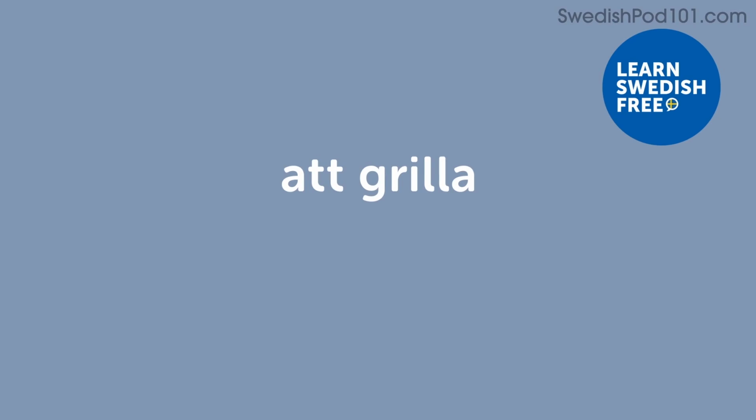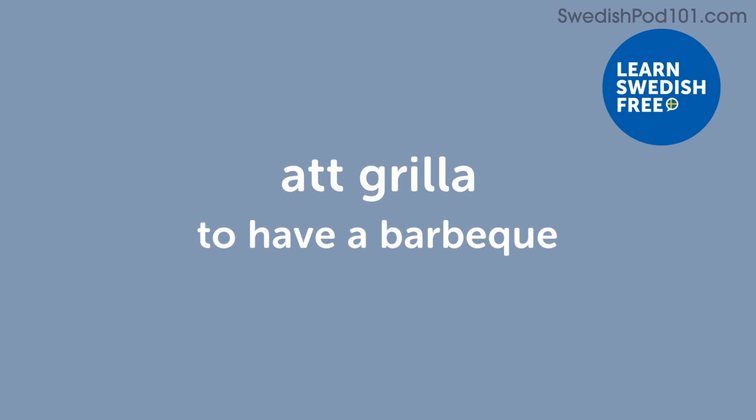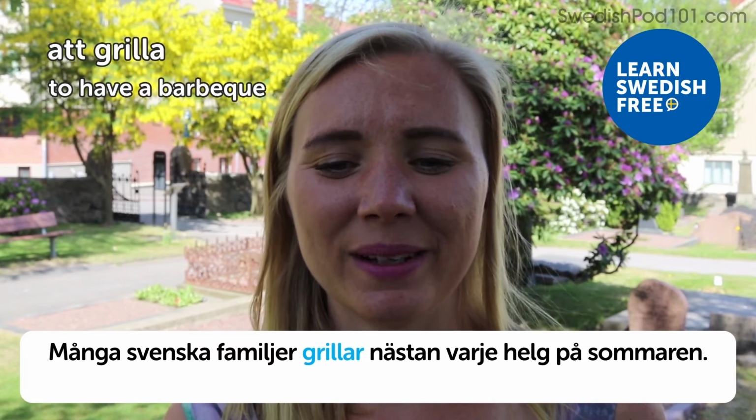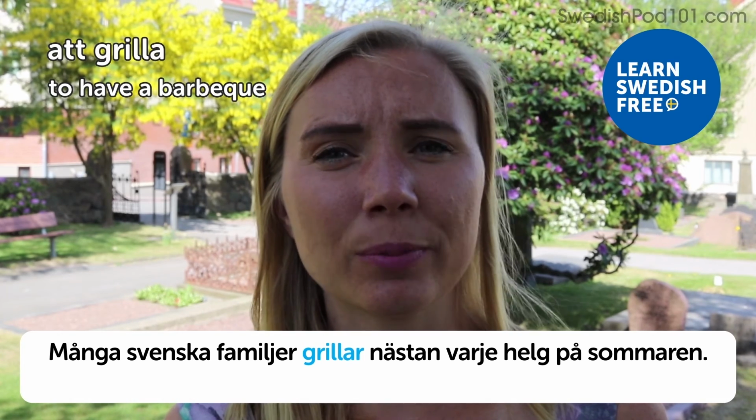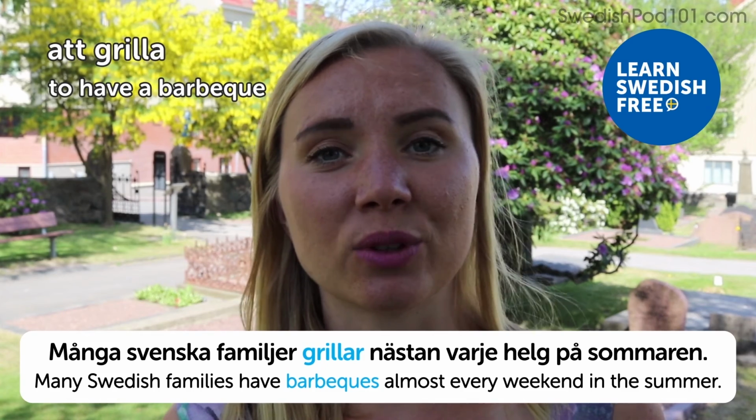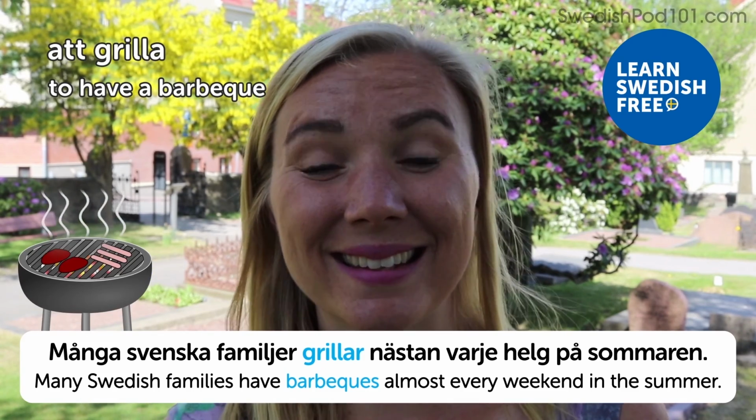Att grilla. To have a barbecue. Många svenska familjer grillar nästan varje helg på sommaren. Many Swedish families have barbecues almost every weekend in the summer.